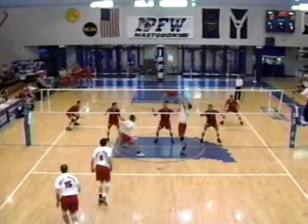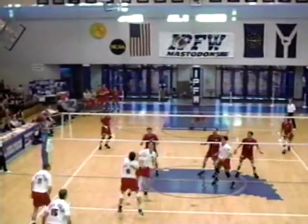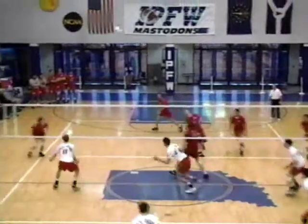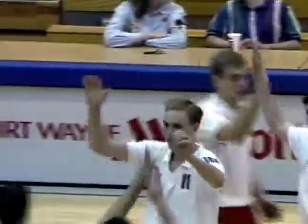Zemeska in now. Jay Eastman takes a break in the back row. He'll be back in when Zemeska moves to the front. Etherton off speed. Great opportunity. Here's Potter, one-on-one block. And that time Reimer sort of adjusted his hands at the net.